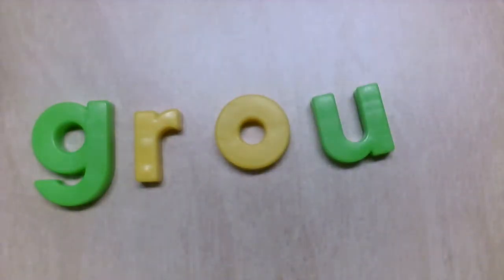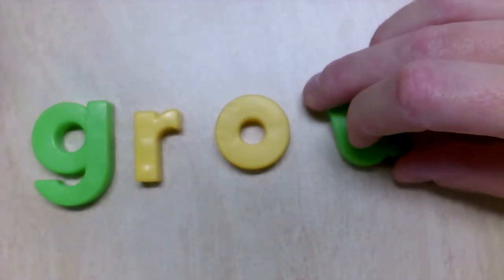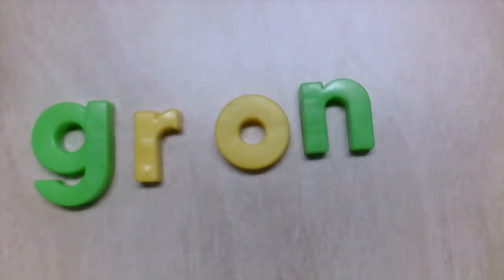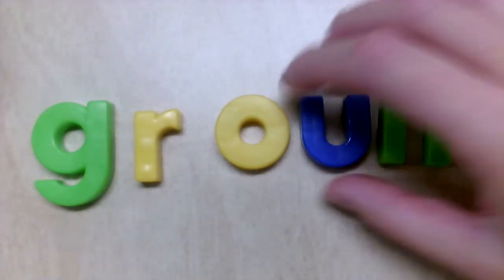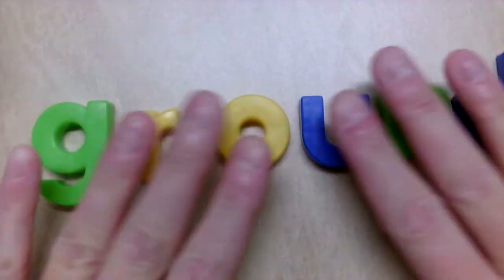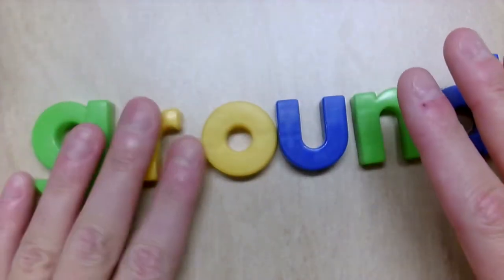G-R-O-U, and then I need an N. Where is Miss Strohmeyer's N? Actually, I think that is my N. There we go. This word has a lot of parts that I notice.